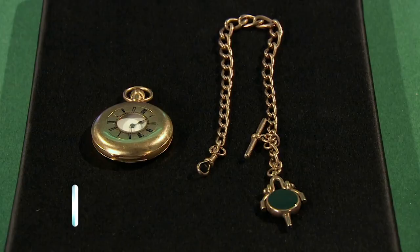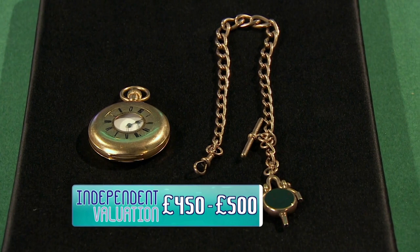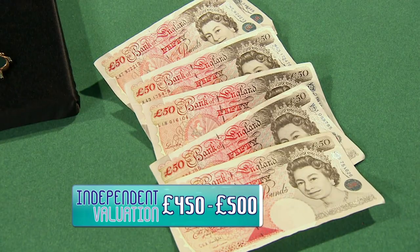Well, I've just heard what our dealer has said, and Simon is quite right. It's all right for an opening offer. What I can tell you is that our independent valuers and auctioneers have valued this at round about 450 to 5, but on saying that, there is somewhere around £650 worth of scrap, but we do need substantially more than that. Simon's always fair. Come on, Simon, get your money in.